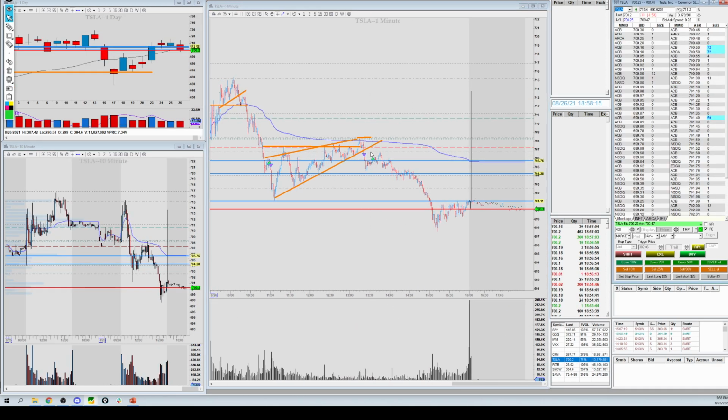Tesla, I'm okay with getting out at break even. However, you got to let this thing play out. I mean, if I'm going to go short here with the idea that this is breaking out, I got to let this come all the way up to here, really, if I need to, before going, or wait for it to come up and then go, or wait for it to roll over, get a new 5-minute low, etc., and then go short.